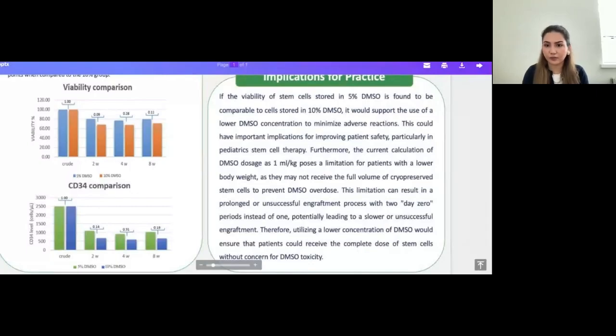Furthermore, another advantage of using lower DMSO concentrations is that the current calculation for DMSO dosage is based on body weight. Each patient can take 1 ml of DMSO per 1 kg. This can sometimes limit the amount of stem cells that patients, especially those with lower body weights, can receive. As a result, this can lead to prolonged or unsuccessful engraftment because they would receive 2 day zeros instead of 1. By using lower DMSO concentrations, we can ensure that patients receive the full dose of stem cells without the risk of DMSO toxicity.